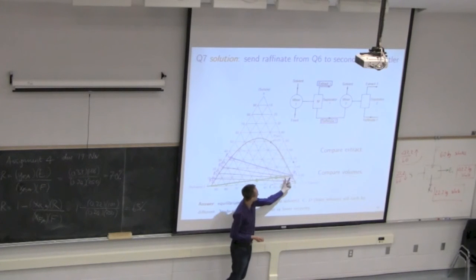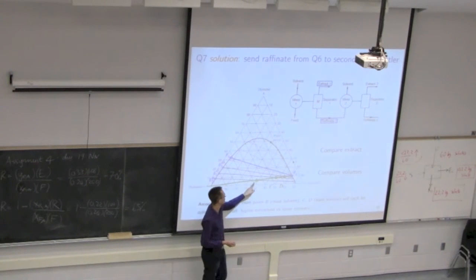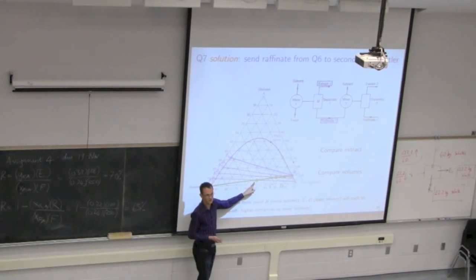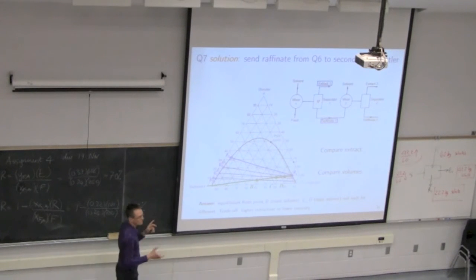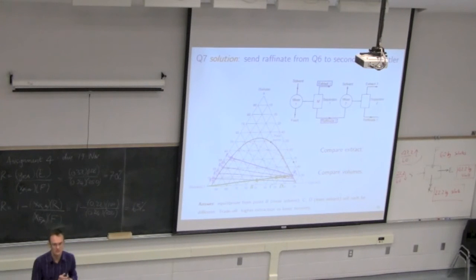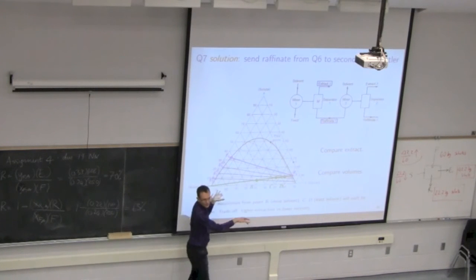I could either blend a really small amount of solvent, and I'll land up over there at that point E, or I can use a little bit more solvent and I'll land up at C, or I can use more solvent and land up at B. Notice what's happening in each case. Tie line. So this line shifts lower and lower every time.